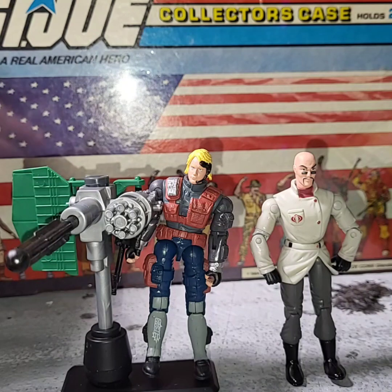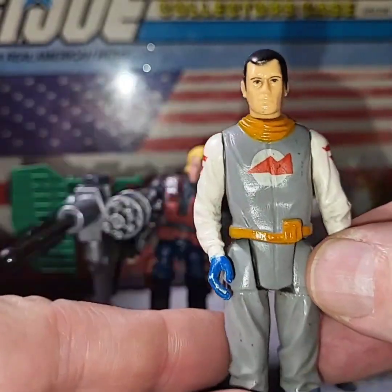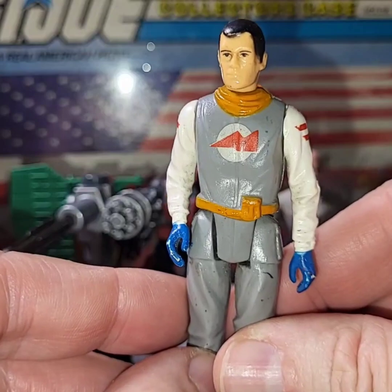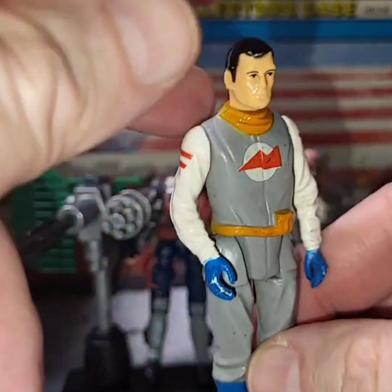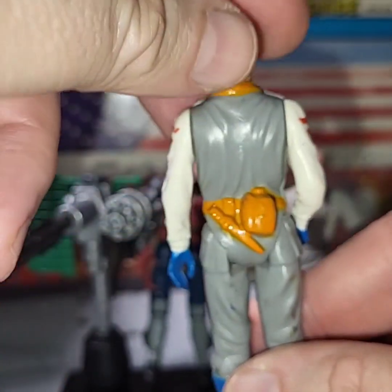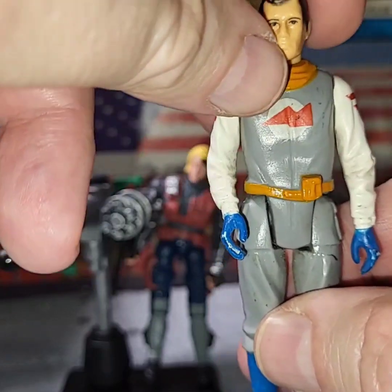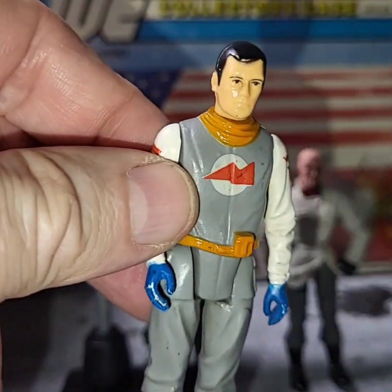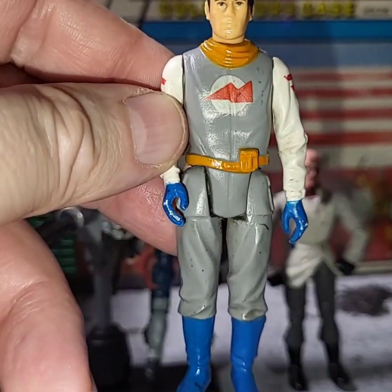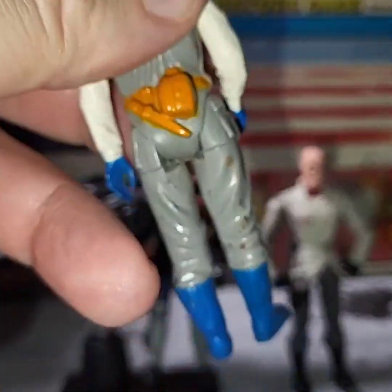And this one arrived in the mail as well. This is an Action Force from 1983. Cannot remember his name right off. He's not complete. He's missing his helmet and backpack. But as you could see, the 5-point articulation on these guys, just like from the one that I did a spotlight on.